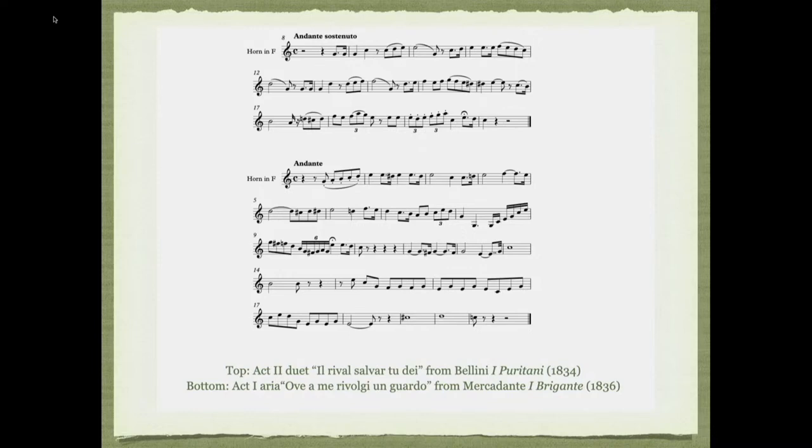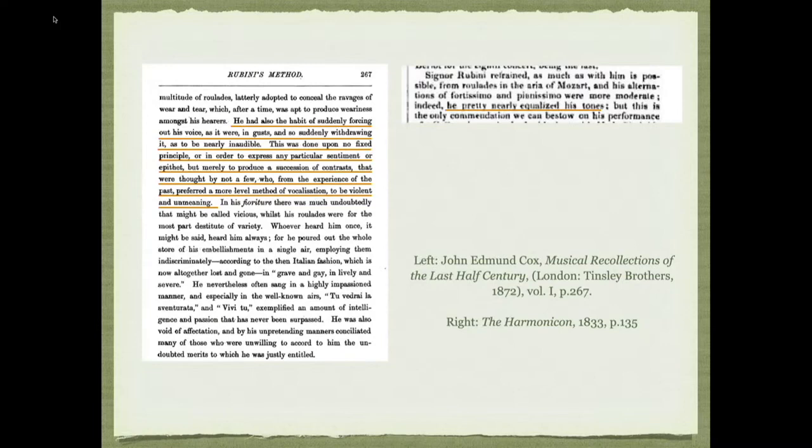Gallet's horn playing was often directly compared to Rubini's singing. Rubini, the son of a horn player, gave his debut performance at the Teatro Italiano in 1825, the same year that Gallet was appointed cor solo to the establishment. Rubini was well known for his use of timbral and dynamic shading.